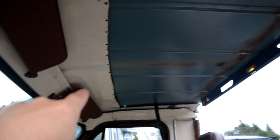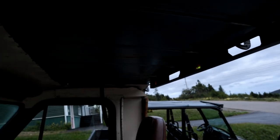Good solid roof panel. Our headliner we took out of the old one, we'll clip right in. We might even have to trim it a little short, but I don't think so, but I think it'll pretty much go right to the back of this one.